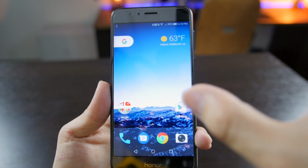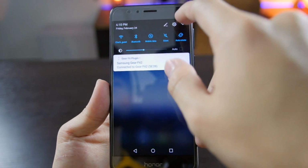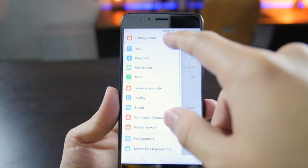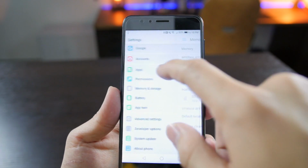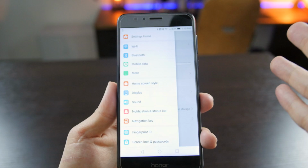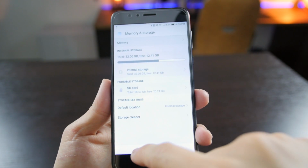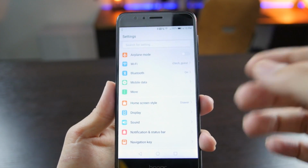Another one of these stock Android 7.0 changes is the settings menu. If you click on the settings menu, you see we can pull to the side and we have a settings home bar. You can access that from any part of the settings. We can click on memory and storage and you can swipe up from the side. I said in the Nexus 5X update video that I don't really use that often. I still don't use that very often, but I do like how that's a stock feature now and you have the option to use that.